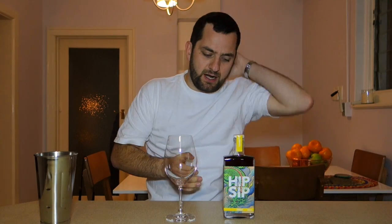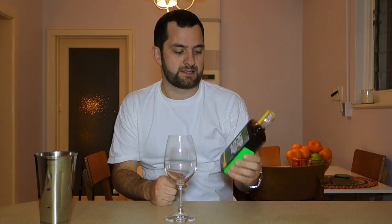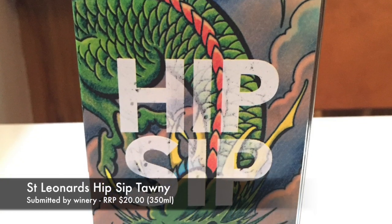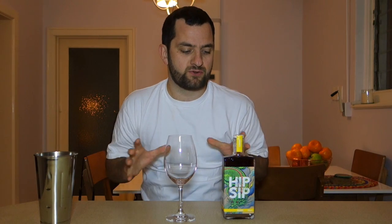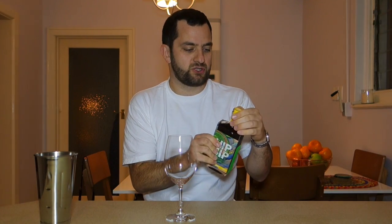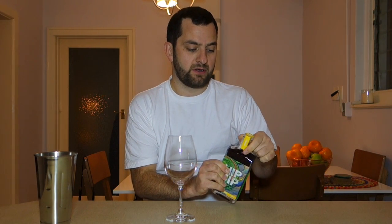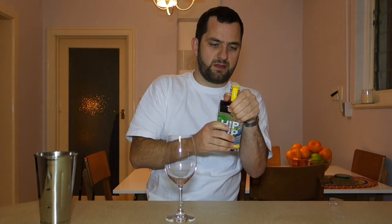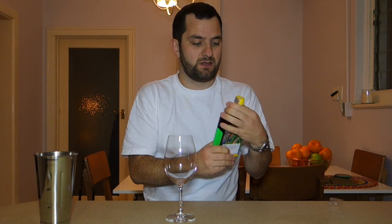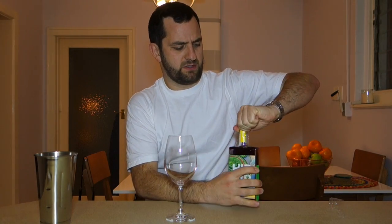But with this new product, the first, I believe, in a range of new fortified wines, Hip Sip, they are attempting to connect with a younger wine drinking audience and show them what these wines can be. And I don't doubt that part of the promotional campaign will be to have them paired with cocktails even. You can actually use fortified wines in cocktails. They're actually quite good. So let's have a look at this Tawny.